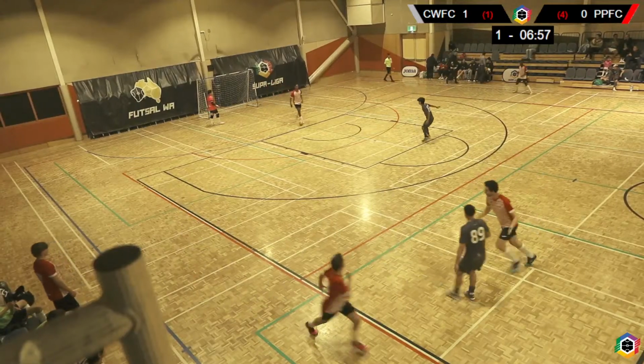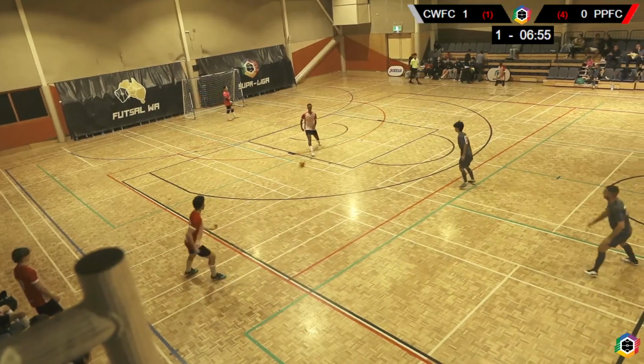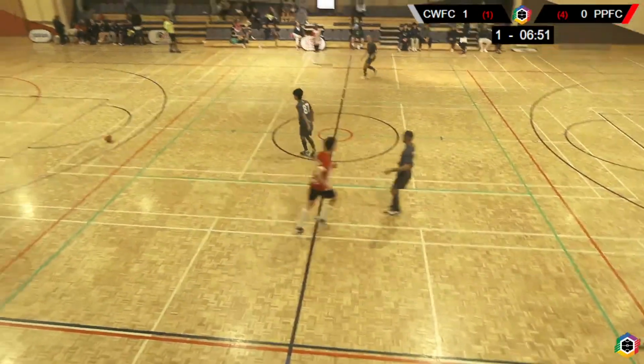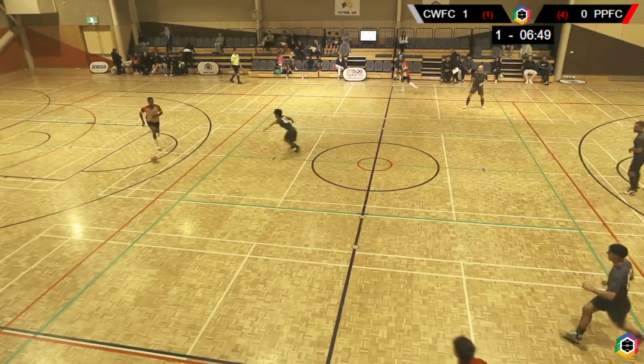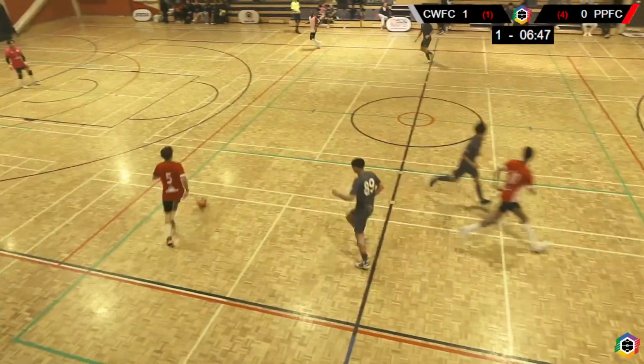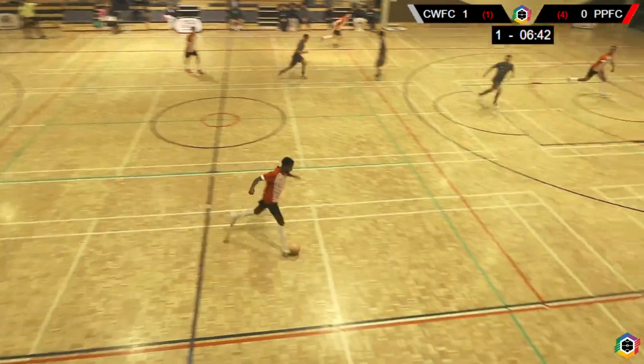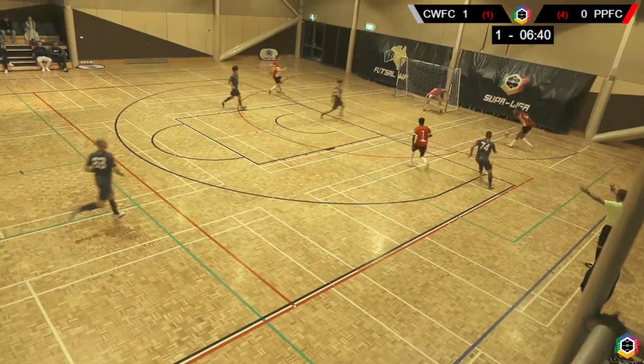Now with Idris. Back to Wilkinson. Back to Idris. Giving to Jahel. No, sorry, not Jahel. Alexander. Now with Jahel. Getting pressed early and cut out, but now he's on the break. Can Jahel make it one?